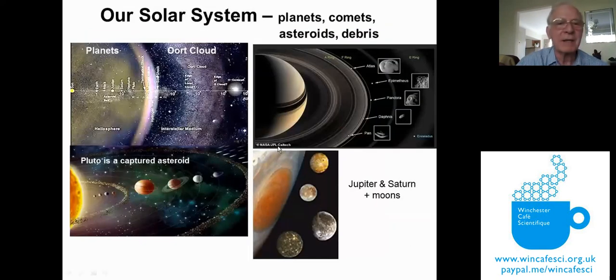So if we look at our solar system, we have the inner planets. We then have an asteroid belt, then the outer planets, which are the gas planets, and further out we have the Kuiper belt and the Oort cloud. As you can see from the two images, every single planet apart from Mercury and Venus has moons orbiting around it, of which I think Jupiter has something like 79 moons.